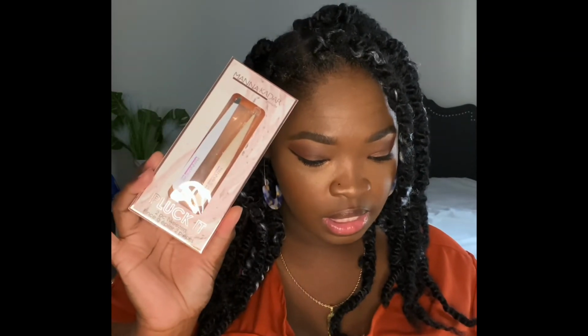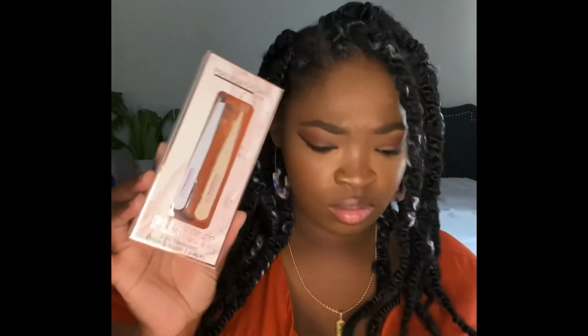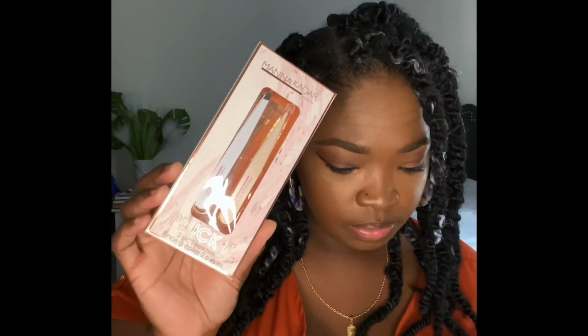And then the last thing I got was a 2-piece Pluck It tweezer set. I got enough tweezers, y'all. Y'all could have kept this. I really didn't need this. But all right, cool, whatevs. This retails for $18, and it's by Mana Kadar Beauty.